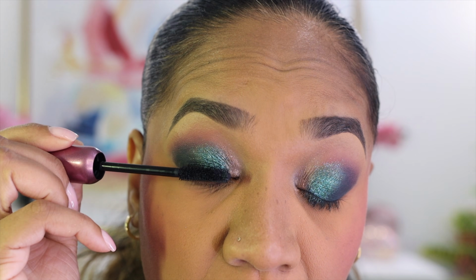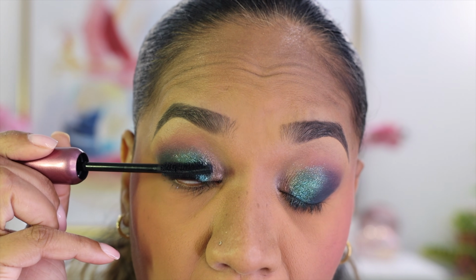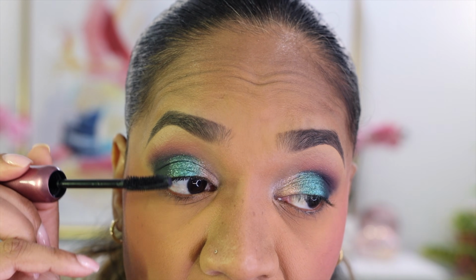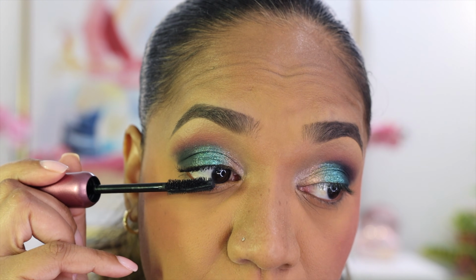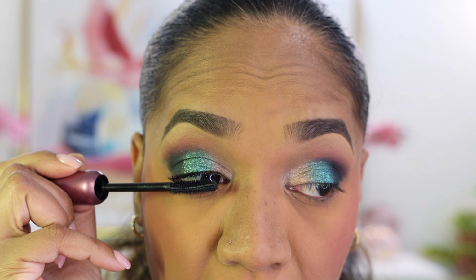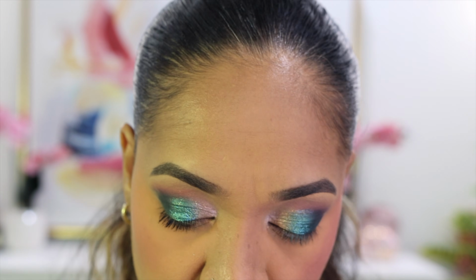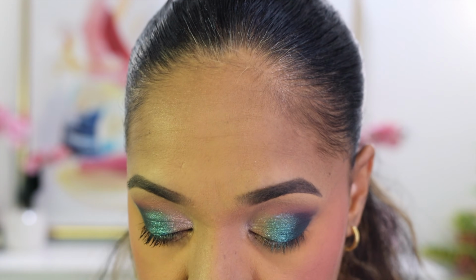Ooh, 242% boosting of volume. Okay, volume, curling, and lengthening. Let's see. I just roll the wand. I love mascara, guys. I love trying mascara. I love trying complexion products. I love a concealer, I love a foundation, I love a powder. Woo! Wait, I don't see nothing happen. Do I see anything happening?